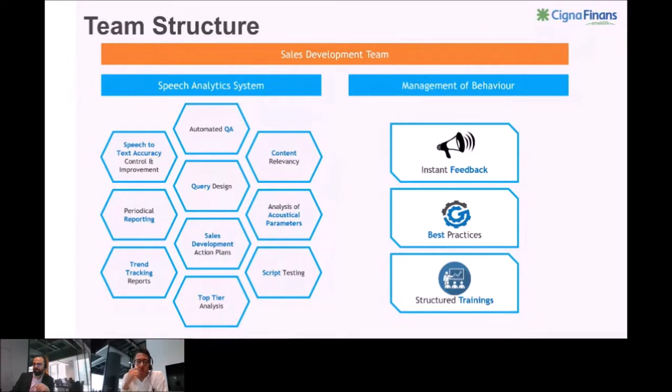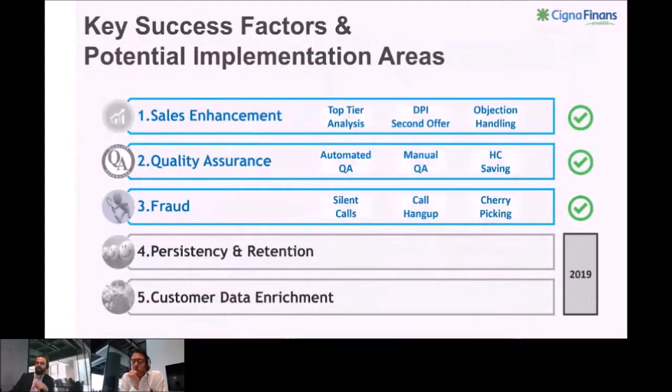The other slides are key success factors and potential implementation areas. After we set up a dedicated team, the next step was to map the best implementation areas for the targets. In our version, we decided to focus on five implementation areas. Last year, our priority was the first three of those: sales enhancement, quality assurance, and fraud findings. For the remaining areas, we need some system development and collaborative works.